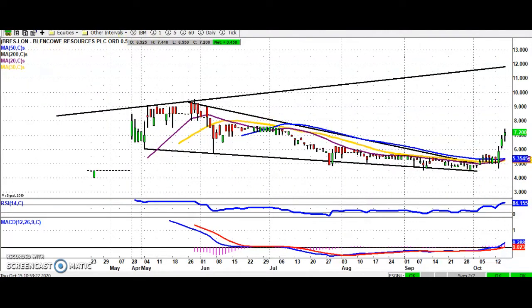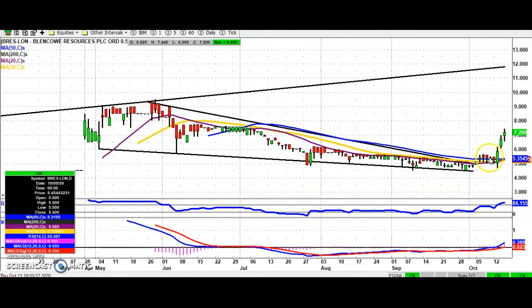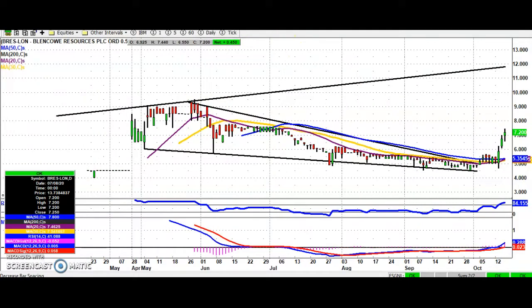Starting off with Blencowe Resources, where we're a few days into the break higher. Obviously, we had that slide from the beginning of June down towards 4.5 pence, but good consolidation earlier this month, and then the break of that initial resistance around the 5 pence or 5.5 pence level. While we're above 5.5 pence, looking for a top of broadening triangle from May as high as 12 pence, and hopefully that's seen as soon as the end of next month.